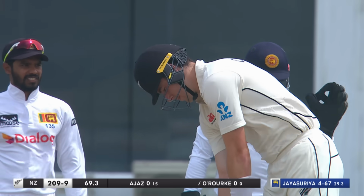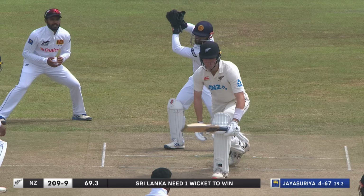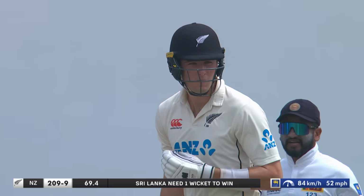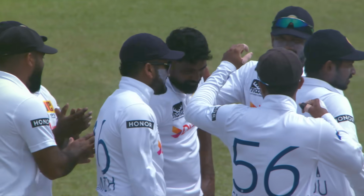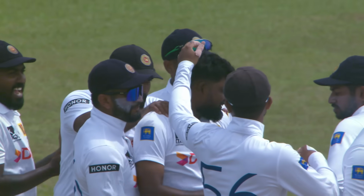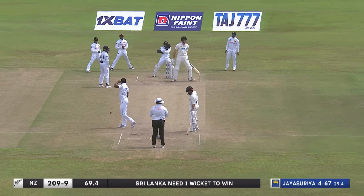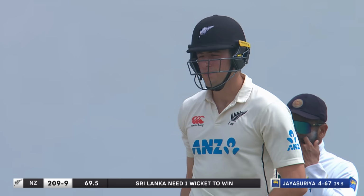But a massive blow early. He has to give a bit of air to the ball to be able to deceive the batters. And that spell of his on third day actually changed the game. When he picked up 3 quick wickets and got his team back on track in this test match. At that point, New Zealand was threatening to take a big lead. Now he has bowled well from day 3 onwards, Prabhat Jayasuriya.